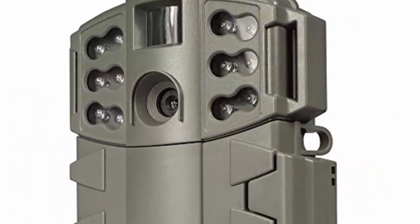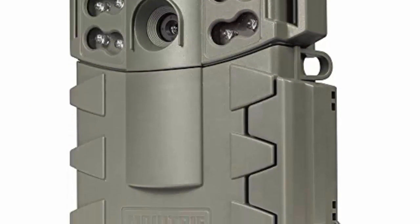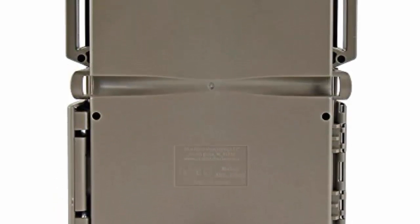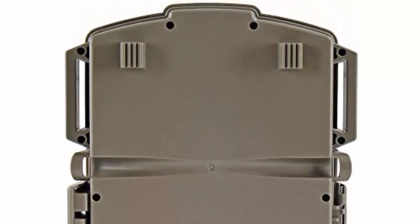It features a 5-megapixel camera sensor with a low-glow infrared motion sensor. It has an advertised range of 40 feet, but I have found it to be closer to 30 feet in practice. Each photo is time-stamped with time and date information as well as the moon phase, which is a nice bonus.